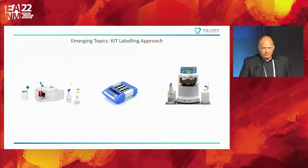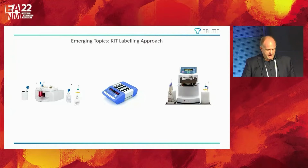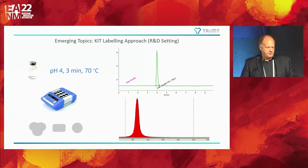So how to prepare the compound? There are many options. On one hand, it could be the labeling on the cassette. On the other side, it could be the labeling in a kit, as you see here schematically. The kit labeling is a very interesting approach. It's expected by many centers. Of course, there are different ways. Therefore, we took a look at this opportunity as well, and Trivehexin can be labeled in a single vial approach with different generators that are available on the market in very short time, yielding a very clean product.